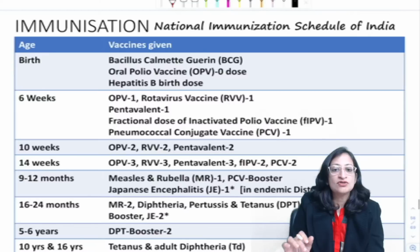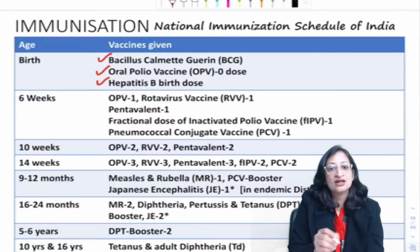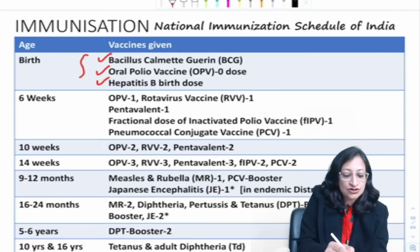Now moving on to immunization, national immunization schedule, very very important. The latest updated national immunization schedule. At birth, which vaccines are to be given? I'm sure all of you know them. So they are the BCG, the oral polio vaccine 0 dose, and hepatitis B birth dose. These are the 3 vaccines, very very important, which must be given at birth to all the babies.